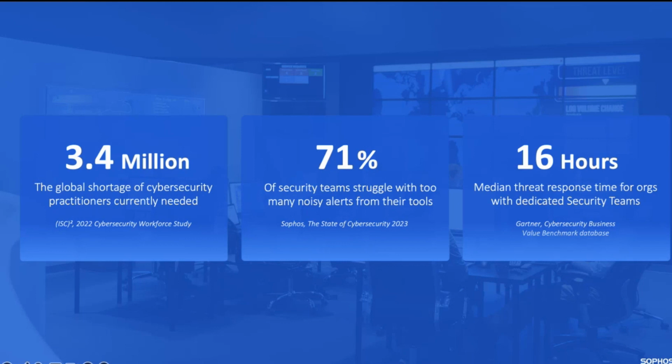71% of them are struggling with the amount of alerts that these tools are generating. They have to log into their firewall, they have to log into their endpoint protection platform, they have to log into their email platform to respond to these alerts, and it's too time consuming and too difficult to deal with internally. And the median response time for organizations to deal with these threats is 16 hours, and that is a number that we've pulled from a Gartner report.